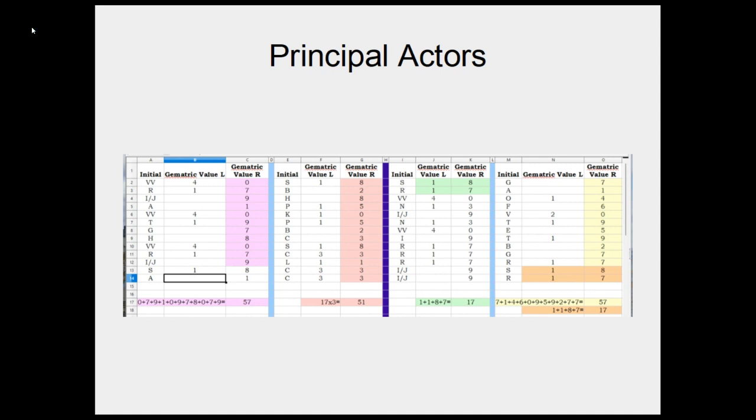In the column colored pink, you can see all the numbers total 51, which is 17 times 3. In the green cells, you can see 1 plus 1 plus 8 plus 7 equals 17. And though not colored, you can also see 9 plus 7 plus 1 equals 17 twice. On the right-hand side, you can see the column in yellow adding up to 57, with the bottom cells in orange adding up to 17.